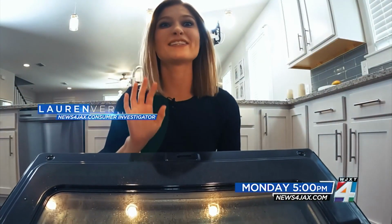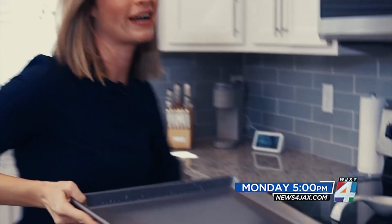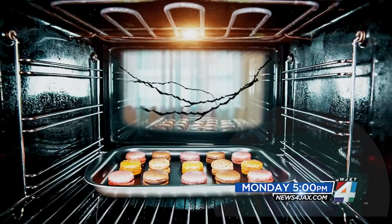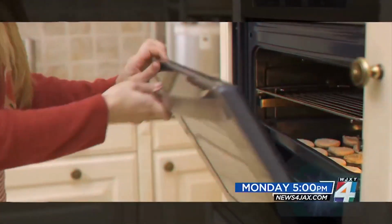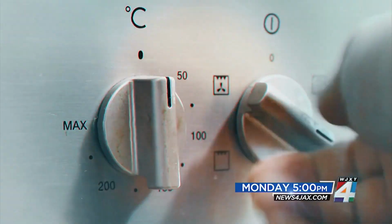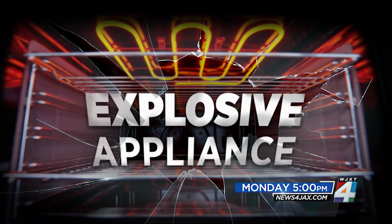I hear my husband go, the oven exploded. Yep, you heard that right. An exploding oven. So how is that even possible? And could it happen in your home? A consumer alert exposing a frightening phenomenon. It will immediately shatter into a million pieces. The temperature alone is not necessarily the issue, and that then brings up the question of, well, why? Revealing an invisible weakness and the setting that can turn your oven into an explosive appliance. Monday starting at 5 on News 4 Jax.